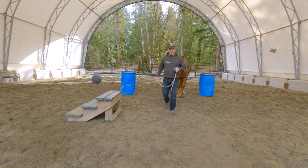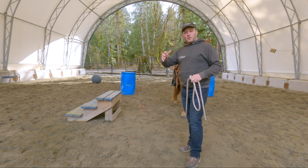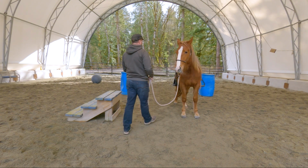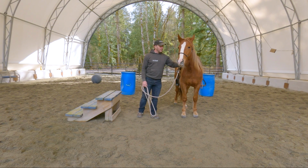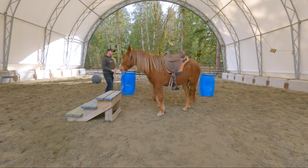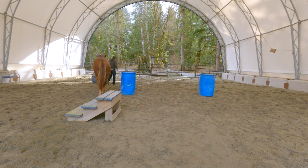stirrups, they bang. And so somebody might say, well, maybe you should put the stirrups up so they don't bump. But I've never had a need for that. I always keep them down because it's a good idea that they bump around a little. Let's get her moving. We could take her off the lead and sort of drive her a bit around, but I really think it's important to draw.